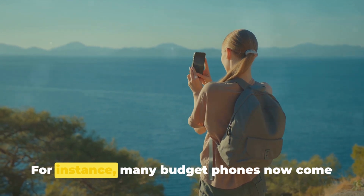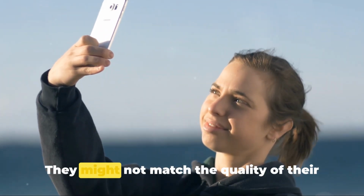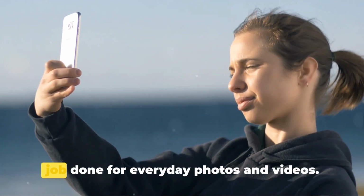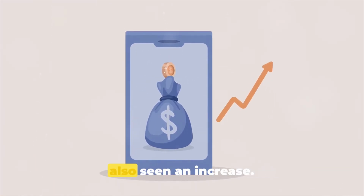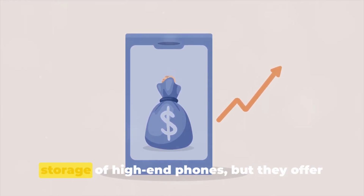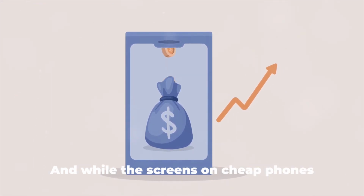For instance, many budget phones now come with pretty decent cameras. They might not match the quality of their expensive counterparts, but they get the job done for everyday photos and videos. Storage capacities on cheap phones have also seen an increase. Sure, they might not boast the colossal storage of high-end phones, but they offer enough space for the average user.